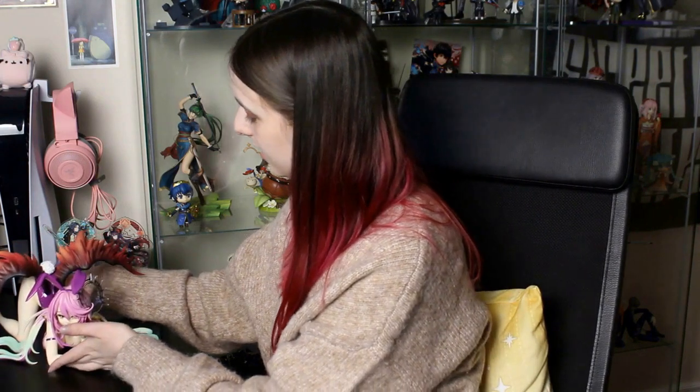Very happy with her. So the next figure that I have, which I did take out of its box before I realized the camera stopped working, is one that blew up the figure community. Let me just grab her. It is, of course, the Xiaohua, I'm white, by Myethos, the Miku, and she is just absolutely beautiful.